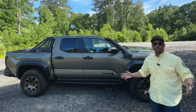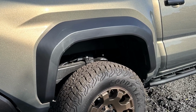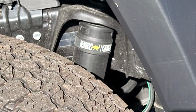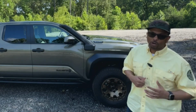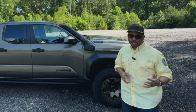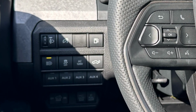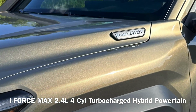And underneath, it's equipped with 2.5-inch forged monotube shocks from Old Man Emu and remote reservoirs for better heat dissipation on the trails. Rear coil springs make a huge difference in comfort on or off the road. This truck was designed to handle real backcountry use with integrated accessory switches for adding winches, lights, and compressors down the line.